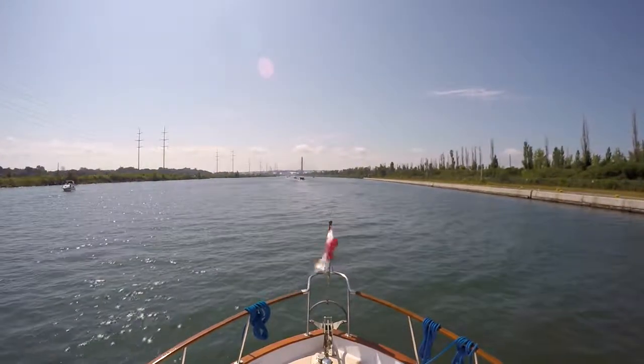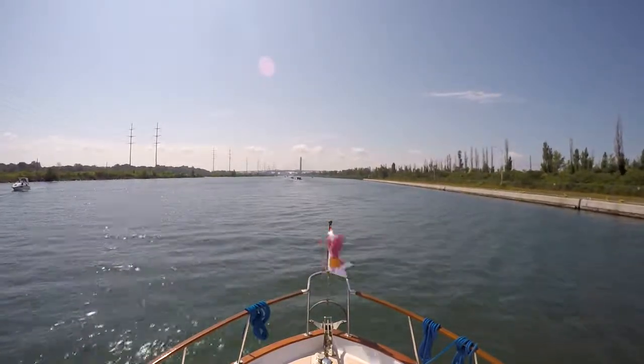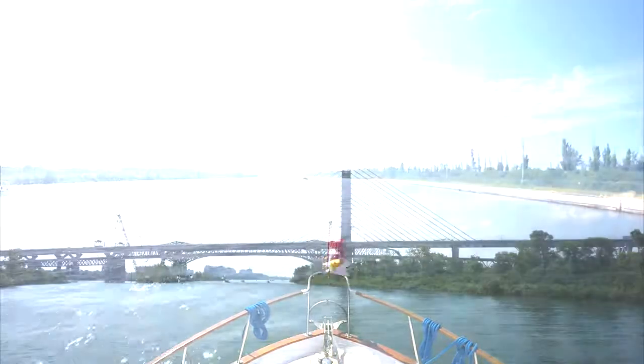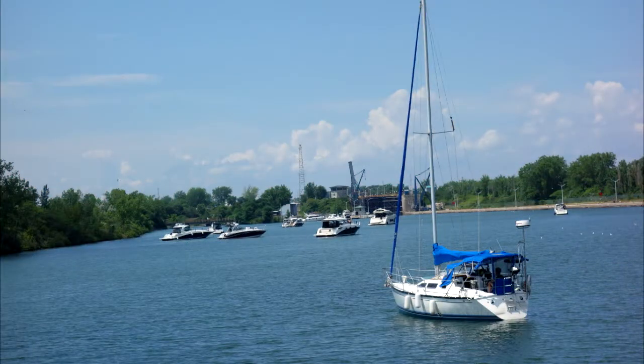So we left Montreal a week ago Monday. We traveled the Canal de Rive Sud through 2 locks to the St. Anne de Bellevue lock, where we had a seafood dinner and stayed overnight.